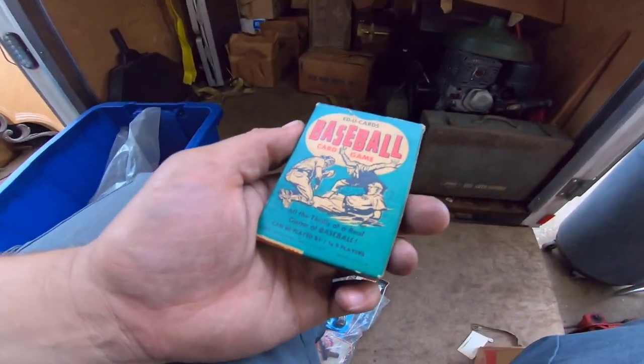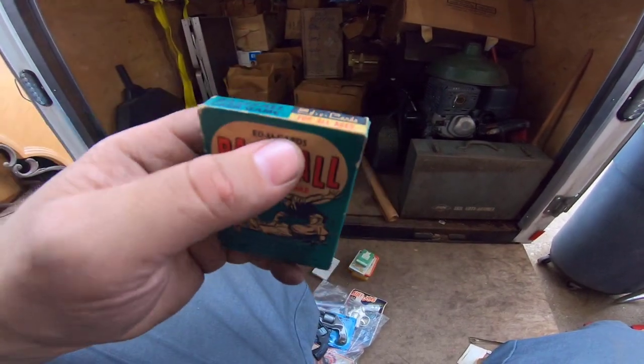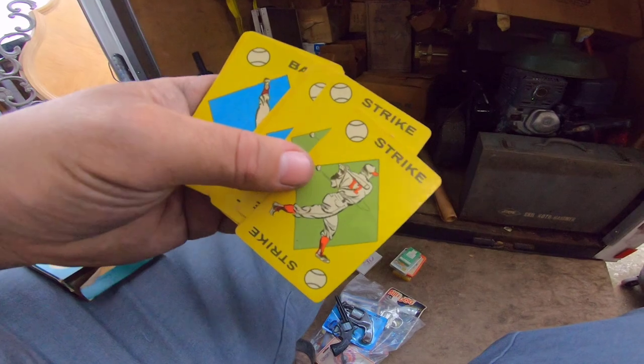And look at this. 1957 baseball card game. Can be played 1 to 9 players by EduCards. EduCards? I guess they had found 1957 baseball cards. Oh yeah, it's just like a baseball card game. Nothing special. Alright.